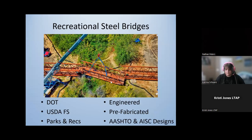That's why I don't try and spend too much time on it, because these are typically designs and products and bridges that people are pretty familiar with. But just in case you're not, we'll go through that real fast. The clients that we're typically going after with these types of recreational steel bridges are the clients that are coming to us looking for help. Again, DOTs, the USDA Forest Service, and then a lot of Parks and Recs type of departments. A lot of those types of trailway building, whether it be in city or county parks. These are the workhorse style bridges that a lot of those types of engineers are using and designing with.